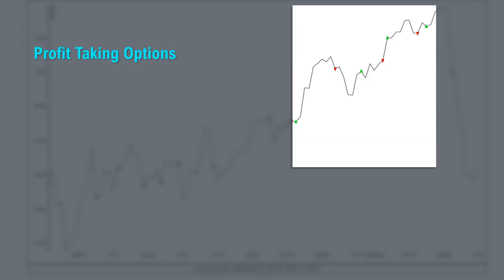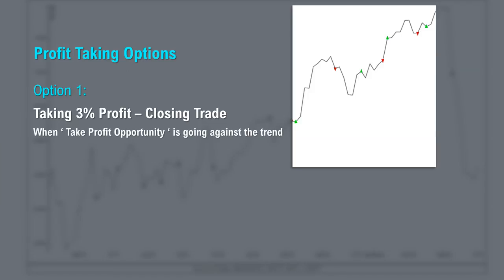Now, I need to explain a few things. There are different options for taking profit. Option one is taking 3% profit and closing the trade out completely. But this is usually only done when it's going against the trend. Okay, this is going with the trend. This trade is going against the trend.